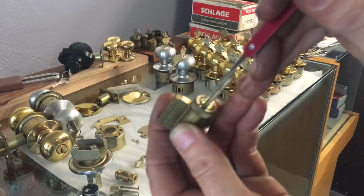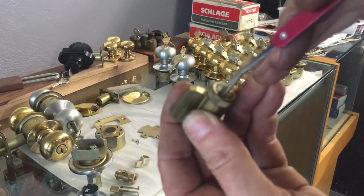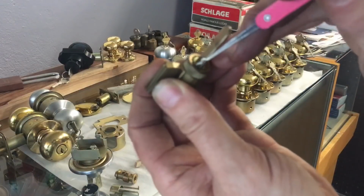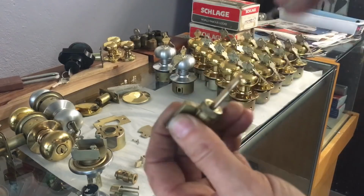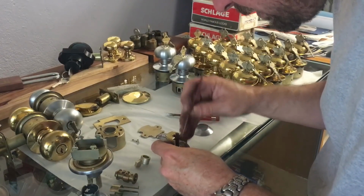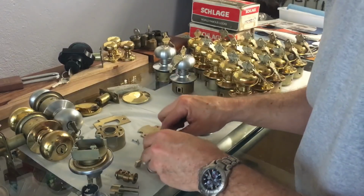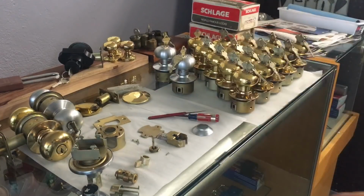Basically, a lot of these don't work out like that, but sometimes you can push it down and get it to turn without unscrewing it. And as we see with it even in my hand right here, I'm not able to get it. I think I got kind of lucky there, but it is otherwise just a standard A-series cylinder from a Schlage, which I'm going to go ahead and take apart and rekey. That's not the point of the video, so I'll be right back.